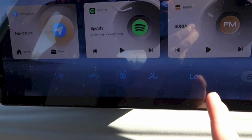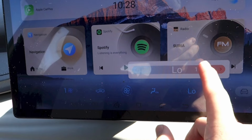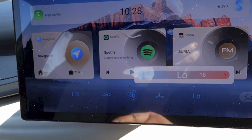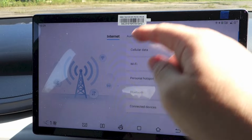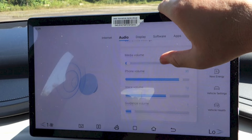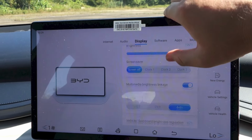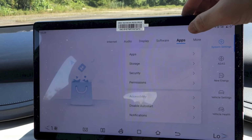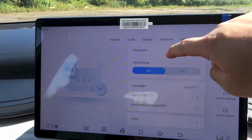If you don't want to go into the full climate control menu, you can also tap on the desired area to select, say, temperature, different modes, fan speed and whatnot. And right here, if you hit the car icon, we can bring up your settings menu with internet settings, audio settings, display settings, software settings, apps, more. Right here, you can set your time and date, language, units, and whatnot.